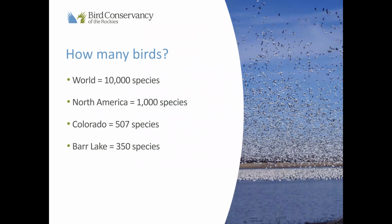So how many birds are there? In the world, we have around 10,000 different species of birds. In North America, where most of us are probably listening from, there are around 1,000 species of birds. In Colorado specifically, where the Bird Conservancy of the Rockies is located, we have around 507 different species in the state of Colorado. And Barr Lake State Park is a beautiful state park located just northeast of Denver and is considered a birding hotspot. There have been around 350 species seen in that one area throughout the year.